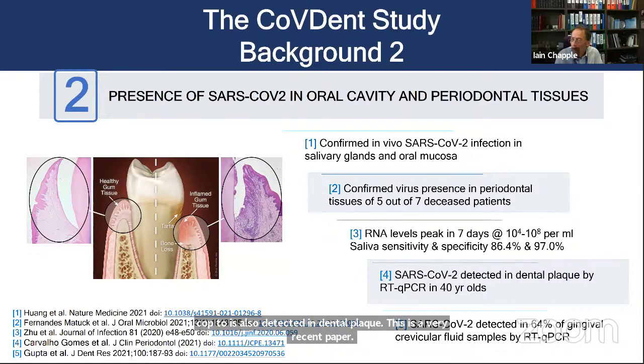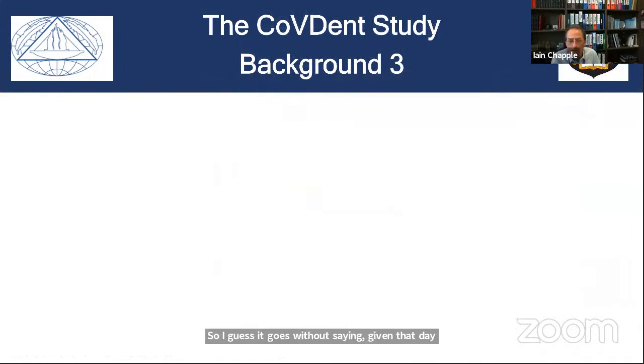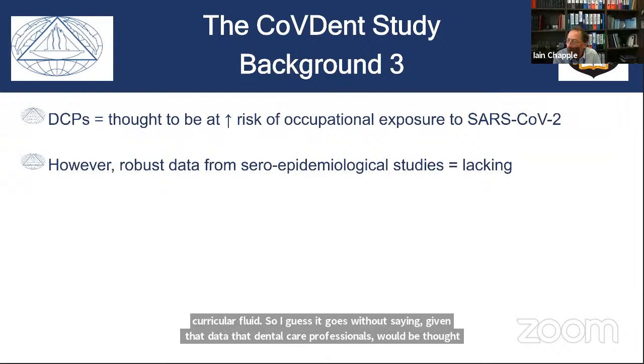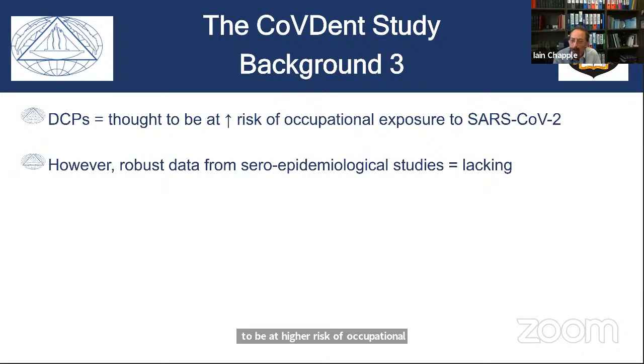So I guess it goes without saying, given that data, that dental care professionals would be thought to be at high risk of occupational exposure, and also because they work within a meter of the air and digestive tract. But robust data from seroepidemiological studies is still currently lacking.